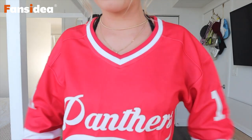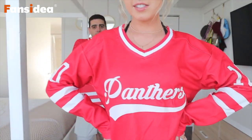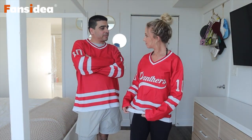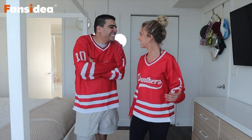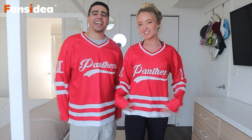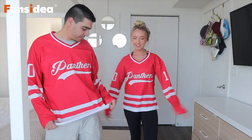It's kind of like the perforated material, like this. Perfect if you're actually playing a hockey game. You mean perforated? Is that what it's perforated? But yeah, I love the stripes on it, and I just feel really cute in this.